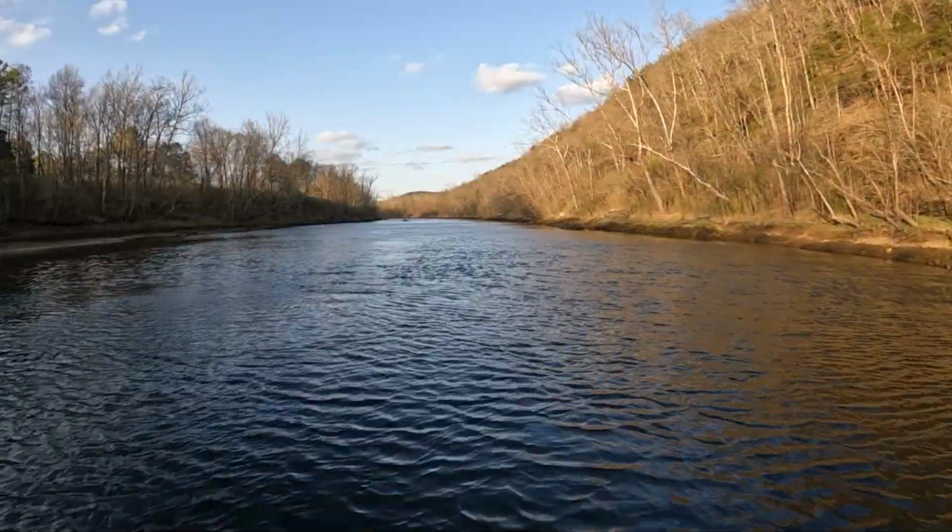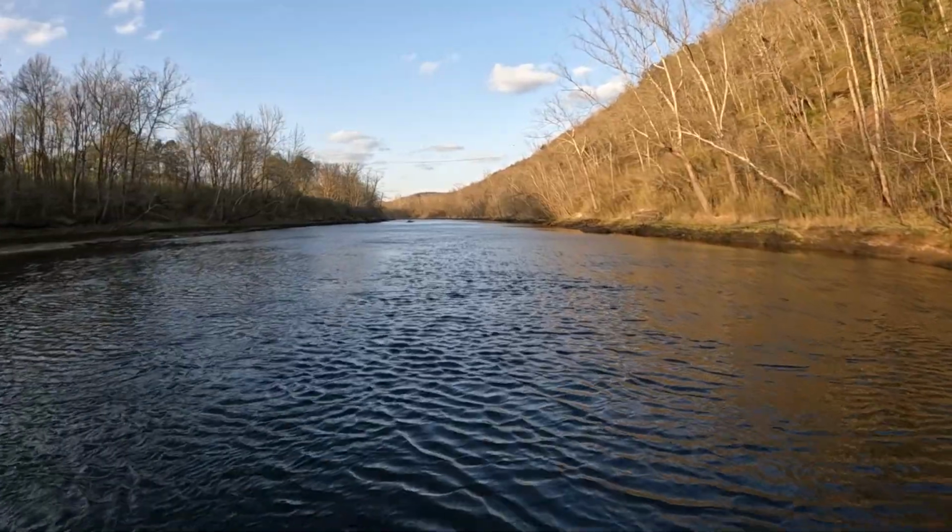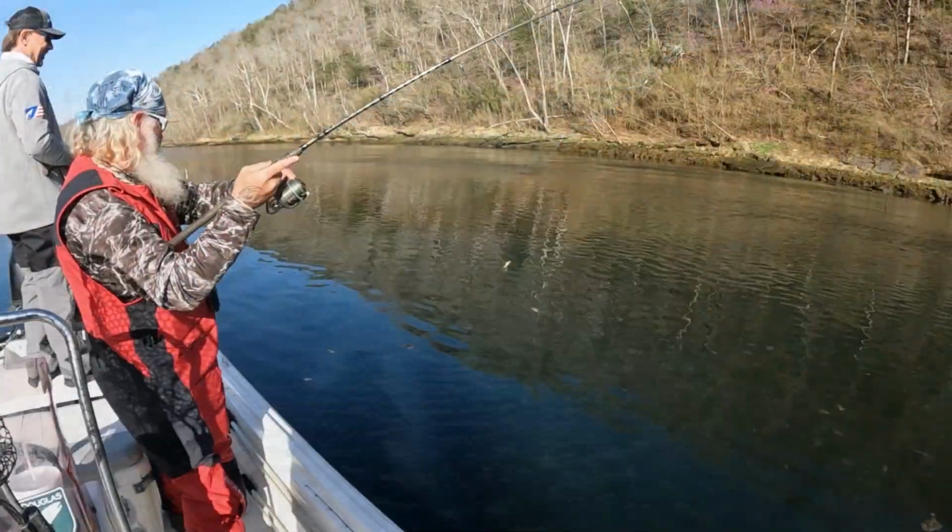So when they shut the floodgates off and turn the generators back on, these walleye will head back to Table Rock. And then we can catch them all the way back to Table Rock.